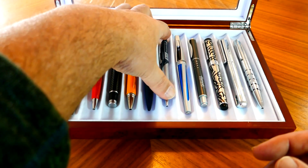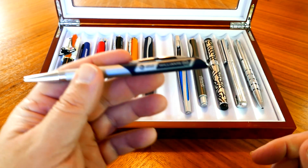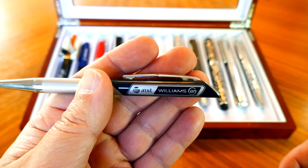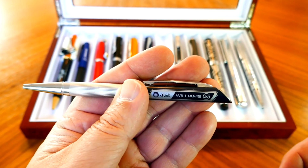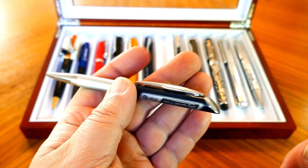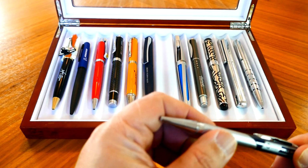I got this pen at a Formula One race a few years back. And this is for the Williams Formula One team, which is one of my favorite Formula One racing teams. So I got this pen, and it's a relatively inexpensive pen and not extremely imaginative, but it is still a decent looking pen.